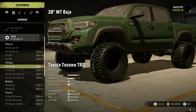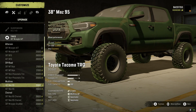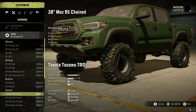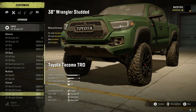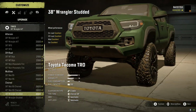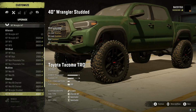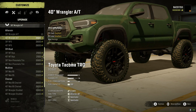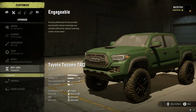40 BFGs, 38 MT Bajas, 40 MT Bajas, the brilliant pneumatic tires that Iceberg has, 38 Maz 95, 40 Maz 95, and then we have 38 Maz 95 chained, 40 Maz 95 chained, and 38 Wrangler studded. I know some of you guys said studded tires would be great. This tire model was purchased and Iceberg modified it to add the studs, and I think they turned out pretty cool. And we also have the 40 Wrangler studded option as well. But the BFGs I've been super excited about, although I'm a sucker for these TRD Pro rims, so we're going to go with this set.